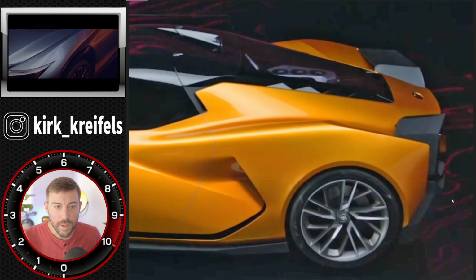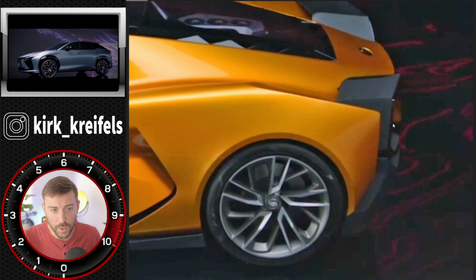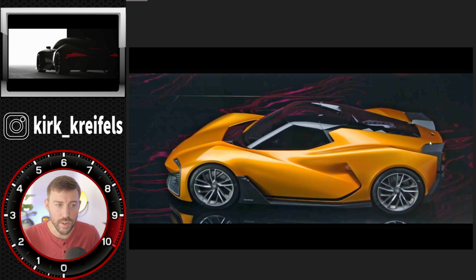But I wish we had images of the rear of this vehicle. Looks like this is some sort of aerodynamic spoiler and then maybe hollow on the inside. It's just really, really hard to tell without images from the back.